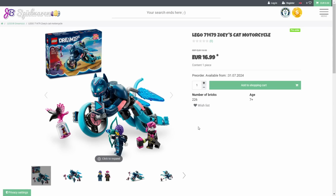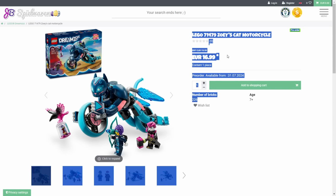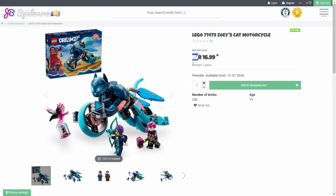And finally, we have 71479 Zoe's Cat Motorcycle. This is a smaller set, 226 pieces, and it's 20 euros, so it's probably going to be about $20 in the US. And this is very sleek, very fun. I actually quite like this. It is just a giant motorcycle, but it's got like this cat built into it, and the colors are super unique. I especially like the blue on the wheels.